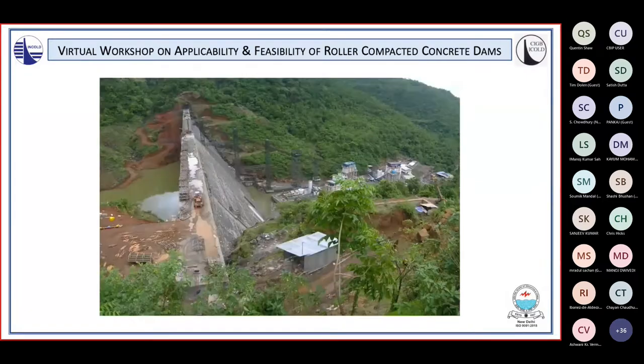This is a picture of the site near the completion of the RCC placement. It shows the main dam, the RCC delivery system, and batch plants. Some of the left abutment excavation works can also be seen.